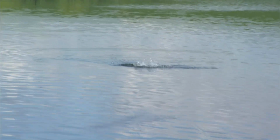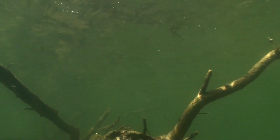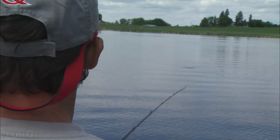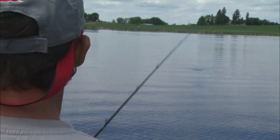Topwater is really so highly effective in so many different conditions. Today we're fishing a natural lake that has really high water, and what it also has is a lot of wood, so there's a lot of isolated stumps as well as a lot of emergent vegetation, and we can cover water pretty quickly, especially when you get on really big, expansive flats.